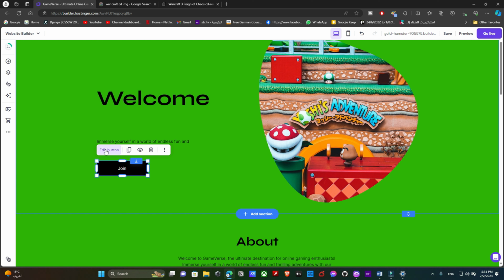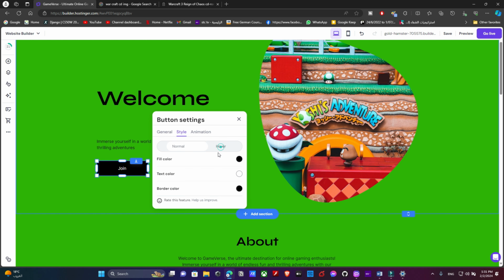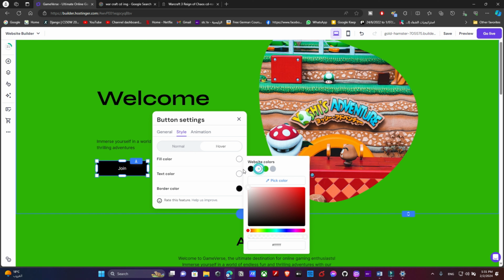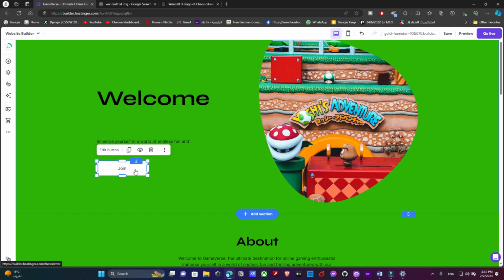Like this button, it has a black color, but if I choose hover, I want the hover, when I bring the mouse here, to be a different type. So the text color will stay the same, but I'll change that to, well, let's make the fill color white and the text color black. So this means that I will flip the things, you know. So let's see. As you see now, it is getting flipped.